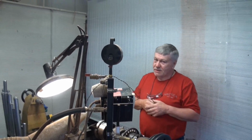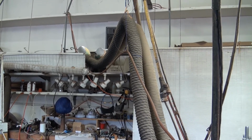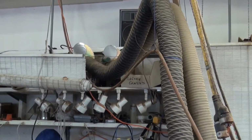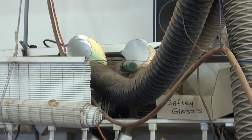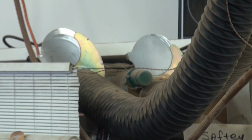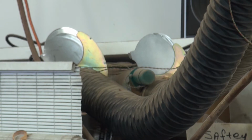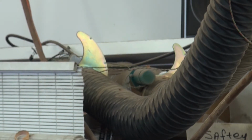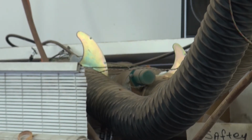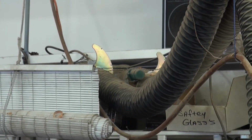Now, Larry, I'm going to have him switch back up there to those gates, and I'm going to go over and turn on another machine, and you will see what happens. Okay, so now I'm going to turn on my belt sander. What it did there, those gates closed.